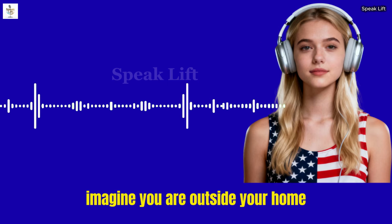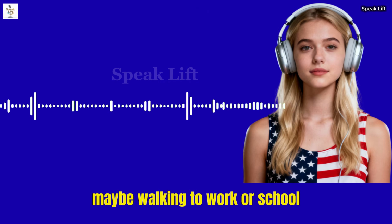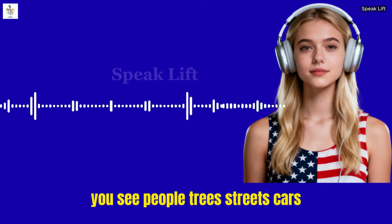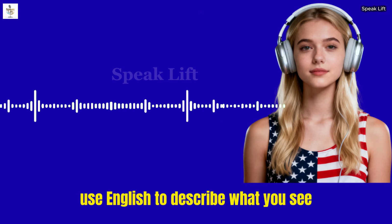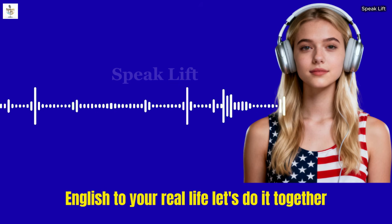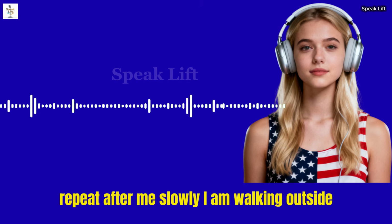Imagine you are outside your home, maybe walking to work or school, or taking a walk in the evening. You see people, trees, streets, cars. Use English to describe what you see. This is powerful practice because it connects English to your real life. Let's do it together. Repeat after me slowly.